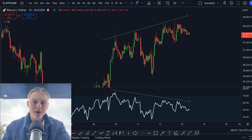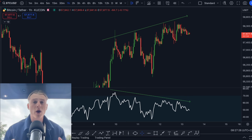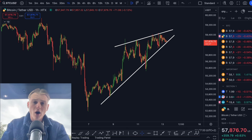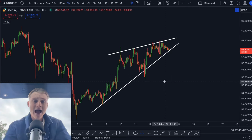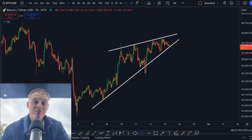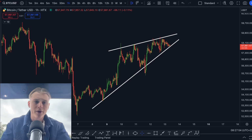Because currently, in the imminent short term, we are indeed creating higher highs, but the RSI is showing some losing momentum, which indicates we are creating a bearish divergence on the 1 hour time frame. Also on the 1 hour time frame, we are creating one massive rising wedge pattern, which we definitely need to pay attention to, since we are creating higher lows on the lower side and higher highs on the top side, but we are starting to see the price action getting squeezed in here. And if this pattern can break towards the upside, I honestly do believe Bitcoin is going to go much higher.